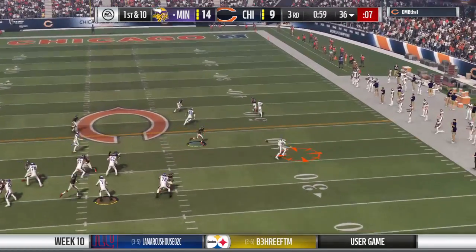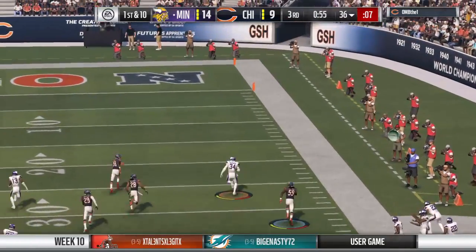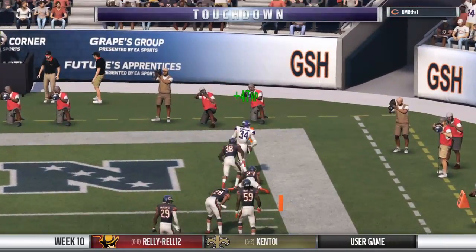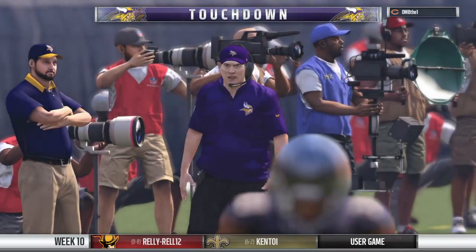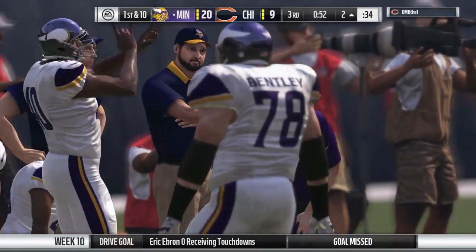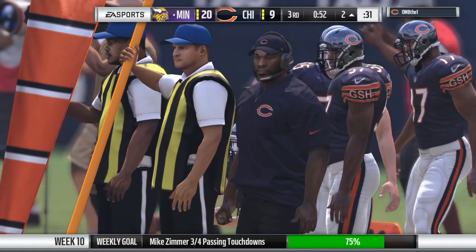First down, Winston. Looking for his running back, and he's got him. And he'll get into the end zone. Touchdown, Minnesota. Melvin Gordon, his 3rd touchdown now on the year. And the Vikings are going to add on to their lead.